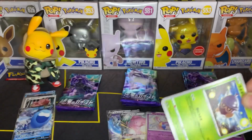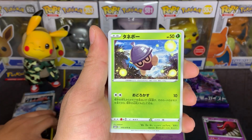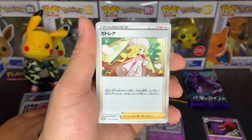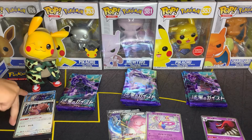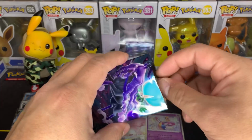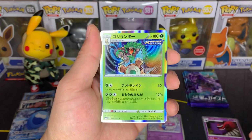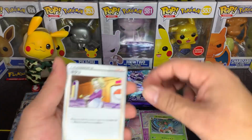What are you trying to do, baby? Yeah, but then it's easier for people to see if you give a little space. Inkay, Kecleon, Golduck, and a Caitlin. Pika Baby miss. They cannot see them. Just leave them just like that, please. Seismitoad, Fletchinder, Gastly, and a Rillaboom. Yes, a rare. So another point for Pika Papa.